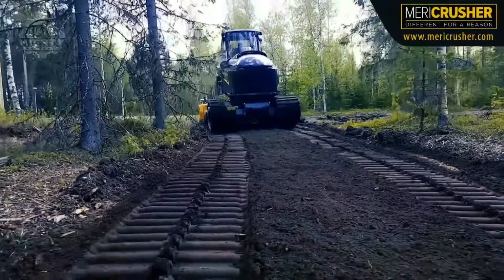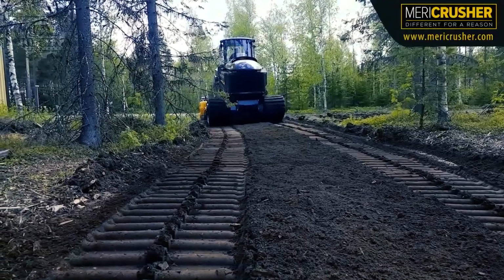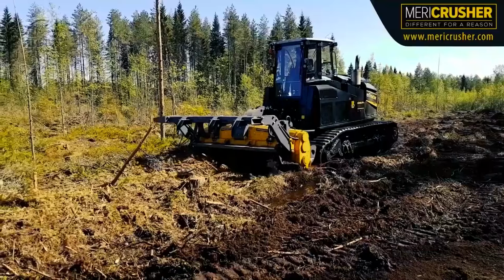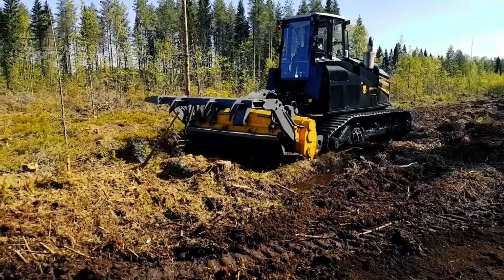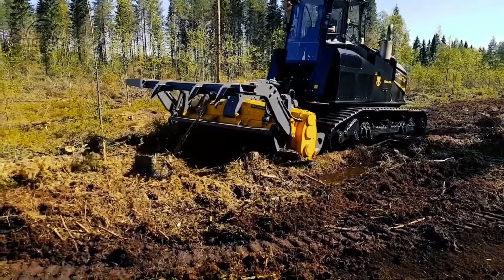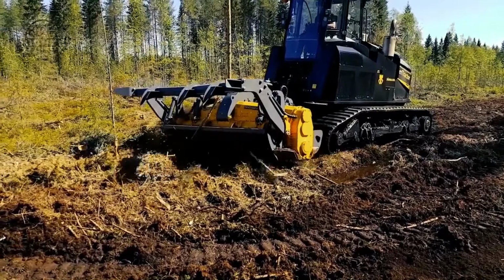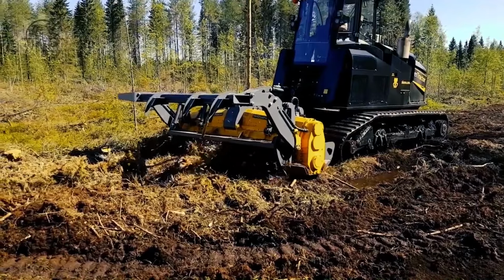Around 30 to 40 centimeters below the ground, this machine does the subsoiling and subjects all the organic material to crushing in this same soil layer. After that, it will be screened and filtered. The finely screened material will be further processed by the mulcher. Such a straightforward yet high-quality process.